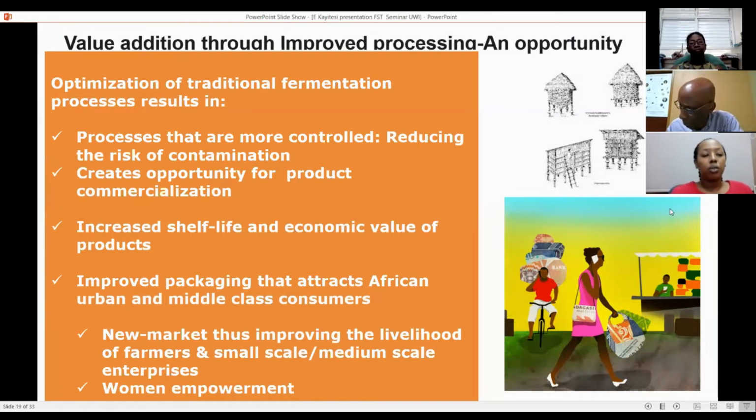You take the product from a household product that is consumed when there's a special function, or there's a famine, or there's an unusual situation, to a product that you can find on the shelves anytime, any day you want it. And I mentioned this when I spoke about the growth in population in Africa. We have a growing trend of urbanization because our population is generally younger. There's more people seeking opportunities in cities and in towns. They don't have time to ferment for days anymore. So creating these products allow them to have a bit of home with them wherever they are.